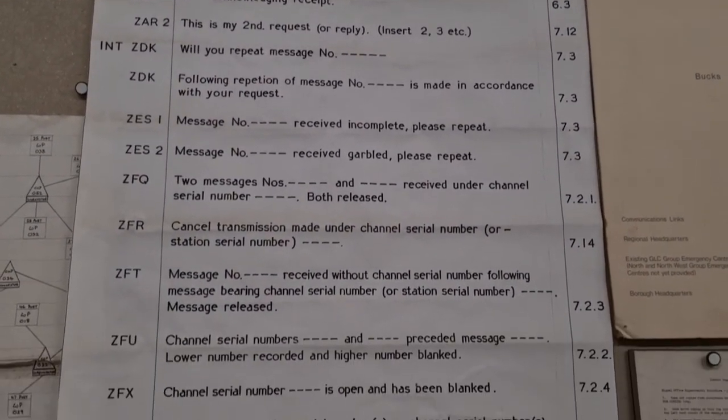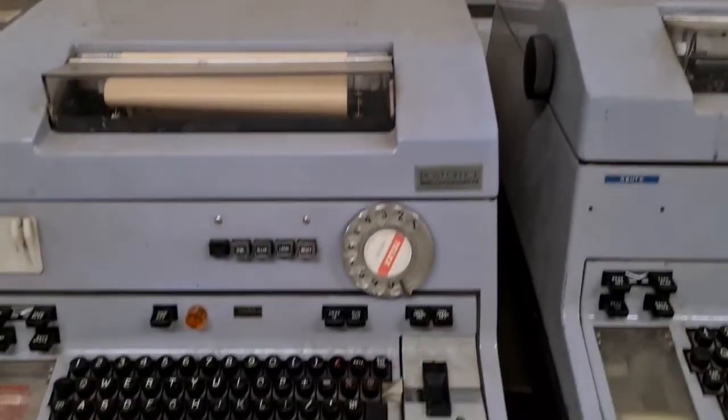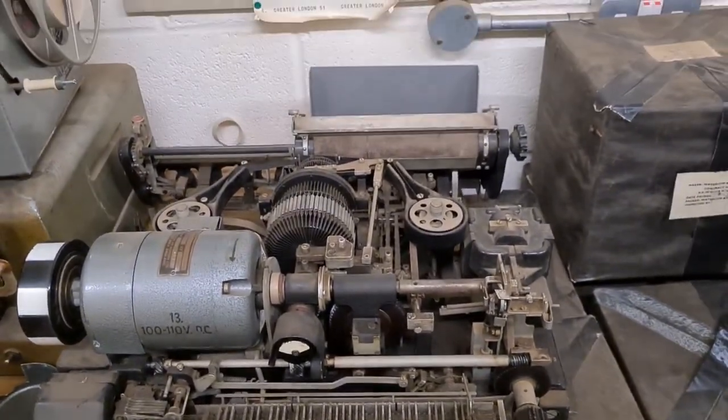You alright, Bella? Oh, yeah. I got some water in my bag if you want water. These are really old type of things.